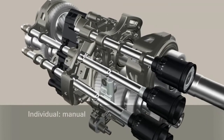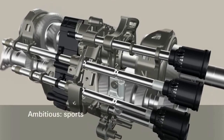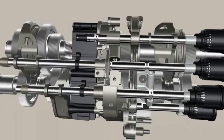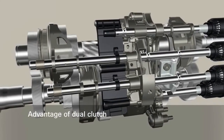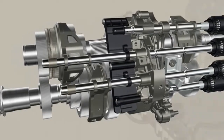In particular, sports-oriented drivers prefer the sports or super sports mode with considerably increased shifting dynamics in the fully automatic shift program. Also noteworthy, the dual-clutch transmission requires no torque converter and conveys the feel of direct engine connection, similar to that of a manual transmission.